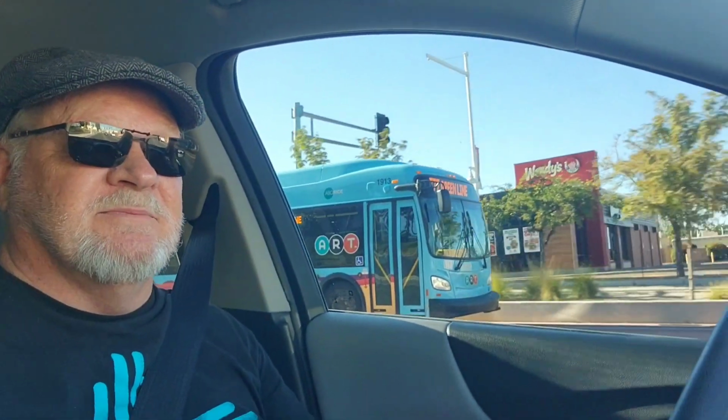That bus is going the wrong way. It's on the wrong side. Another bus is coming, and he had to go out in the middle of the street to miss him. Yeesh.